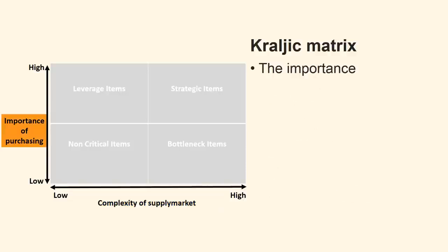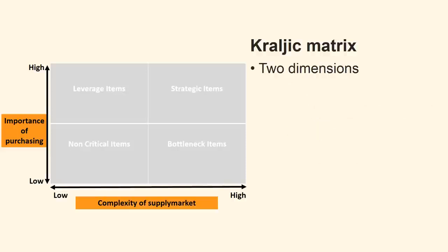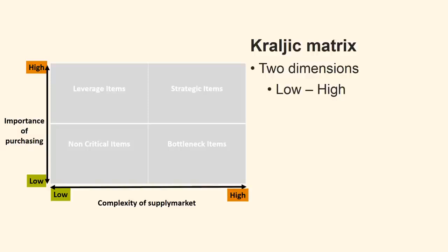Now we shall consider the second of the two dimensions, namely the importance of purchase. The key here is to understand the strategic importance of purchasing for the company. It may concern the percentage share of raw materials in the total costs, how much influence raw material prices have on the profit of the end product, as well as their impact on profitability of the firm. Both dimensions go from low to high.